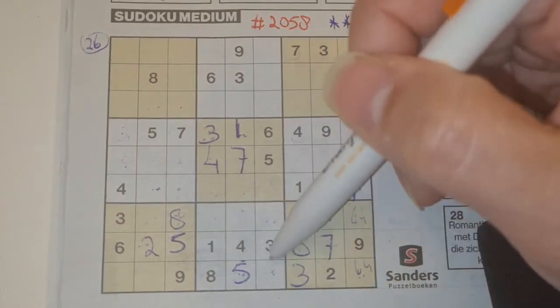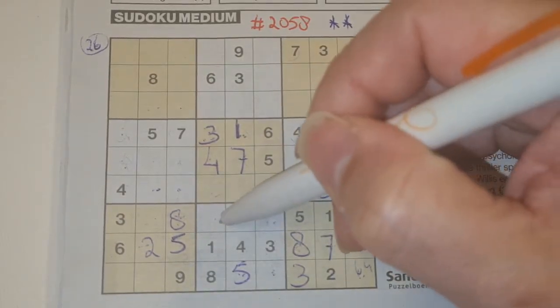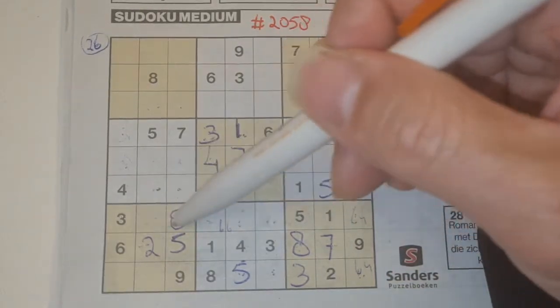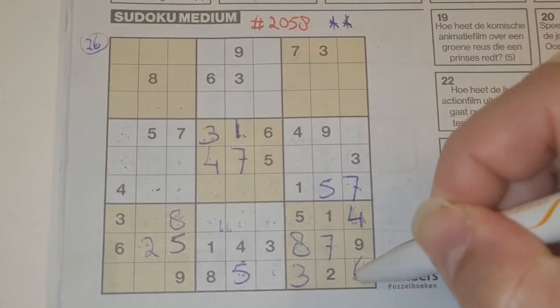4 missing numbers in this big square. One of the missing numbers is 6. We see there 6, so no 6 in those 2 boxes. So the 6 could be here, could be there. So we have a 6 in one of those 2 boxes in this row. So this box cannot be a 6 anymore. This should be a 4 and this should be a 6.